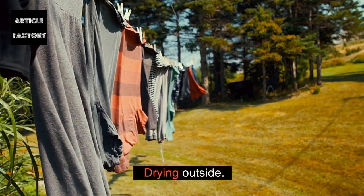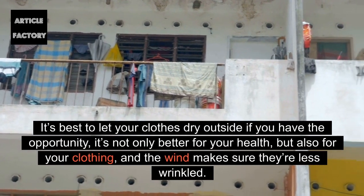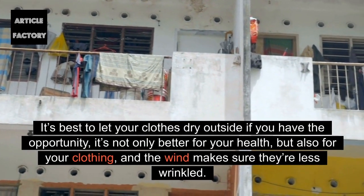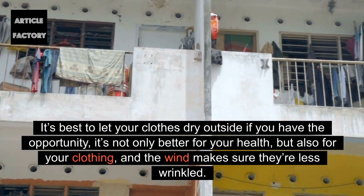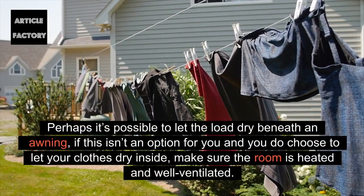Drying outside. It's best to let your clothes dry outside if you have the opportunity. It's not only better for your health, but also for your clothing, and the wind makes sure they're less wrinkled. Perhaps it's possible to let the load dry beneath an awning.